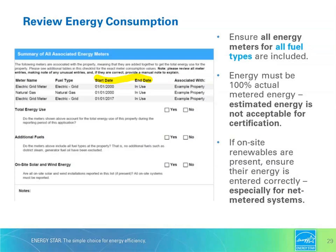Energy reported on the application must be 100% actual metered energy taken from utility bills. Estimated energy is not acceptable for purposes of ENERGY STAR certification, so the LP should ensure that no estimated energy is being reported.